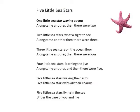I love sea stars so much, I wrote a song about them on my ukulele. I'm going to teach it to you now, and then we can sing it together. It's called 5 Little Sea Stars.